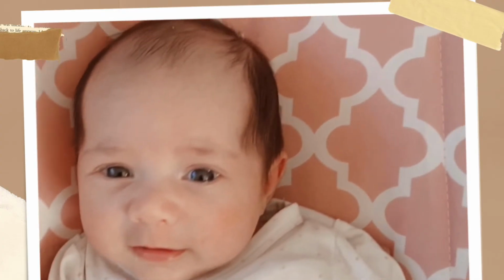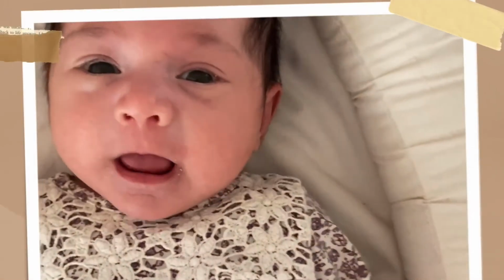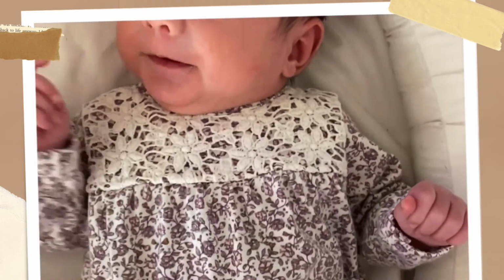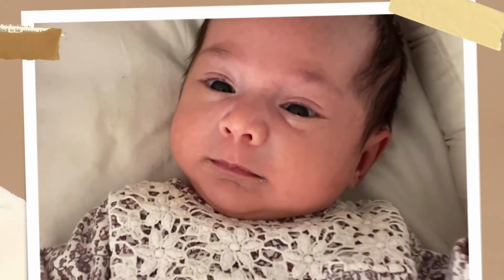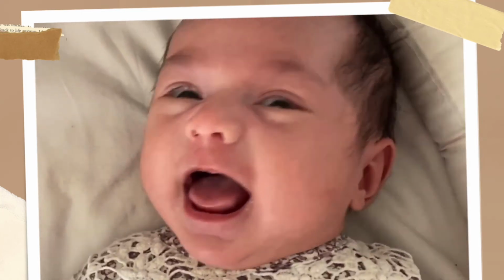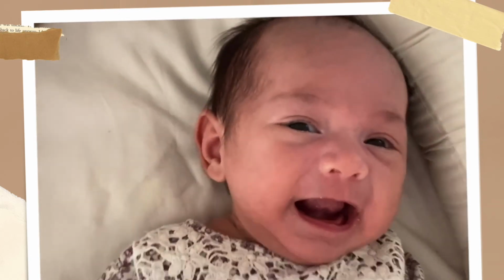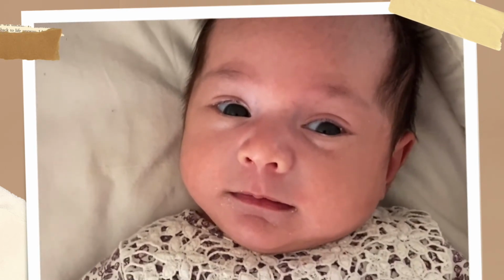The best moment in her 1 month update is that she starts to smile and coo, and she started to have a conversation with you and with me, and it's so nice that she is doing that. She also started gaining weight, so I'm really happy that I listened to the midwife's advice to supplement her with formula. Now she's gaining weight, and 1 month has gone by really fast. I can't believe that she's 1 month old and growing healthy.